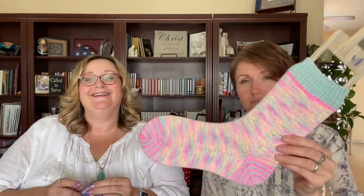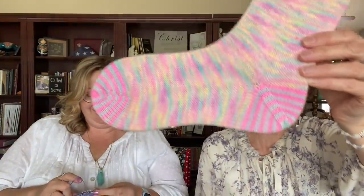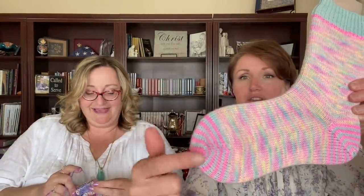But then I did the same thing on the heel. I think they're great. I think they're fun. But they are a little bit crazy. They're like pastel, but zany. Yeah. I don't know why it makes me think of Dr. Seuss. Like the swirly, probably. It looks kind of swirly here. That's probably why it makes me think of that.